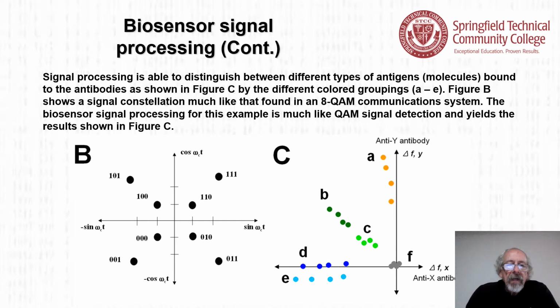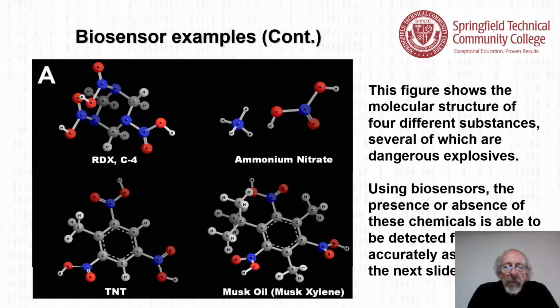Figure B shows a signal constellation much like that found in an 8-QAM communication system. The biosensor signal processing for this example is much like QAM signal detection and yields the result shown in figure C. If you take a look at figure C, you see we have these different colors which indicate different types of molecules.